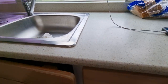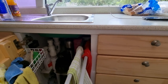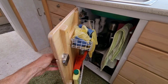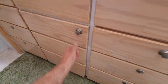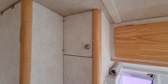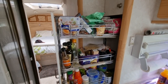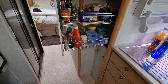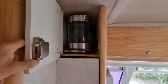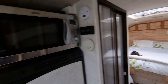Hot water cupboard sits under the sink. Also houses the tea towel rack, which pulls out. All your washing gizmos, brush, shovel. There's two slide out pantries here. They hold quite a large amount of stuff between them. And I keep the little one up the top, I keep the hot water jug and the toaster up there. They fit quite nicely. That's when you're plugged in, of course.